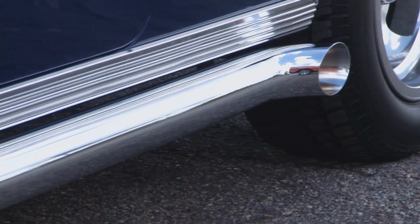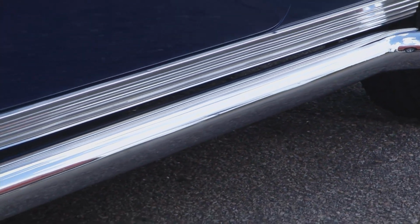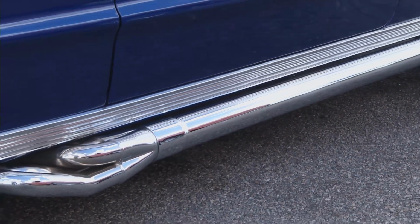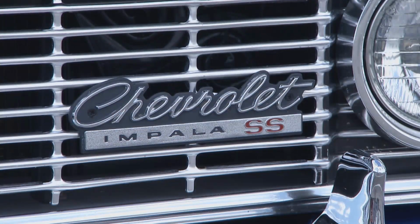As good as it looks, it sounds even better. Got that comp cam thumper cam in it, and it sounds real good. It drives good. In other words, it's got modern day power steering, power brakes. It runs and drives perfect. Almost like a new car.